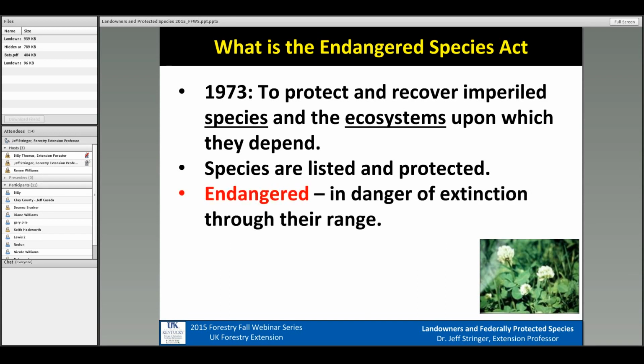So you're going to be listed as one or two things. The species is either going to be listed as endangered, which means that it's in danger of extinction through their entire range. So their whole population, all of the animals or plants of that species are in danger of going extinct. And if that's the case, then they would be listed as endangered.